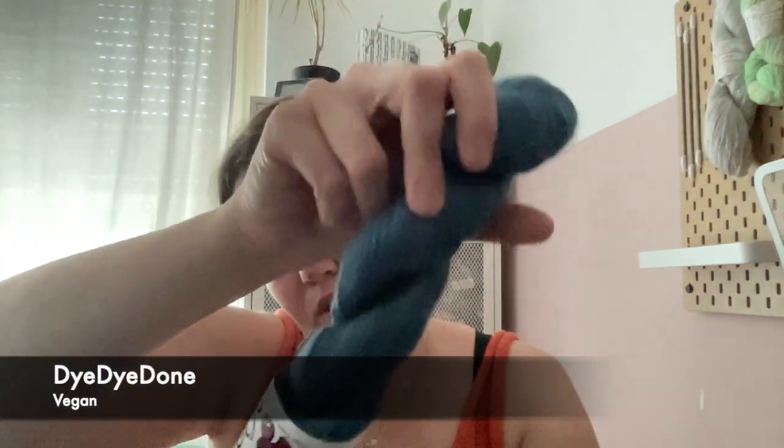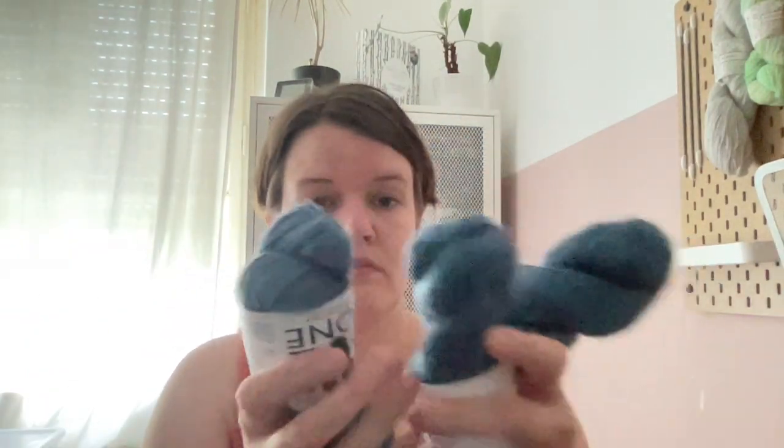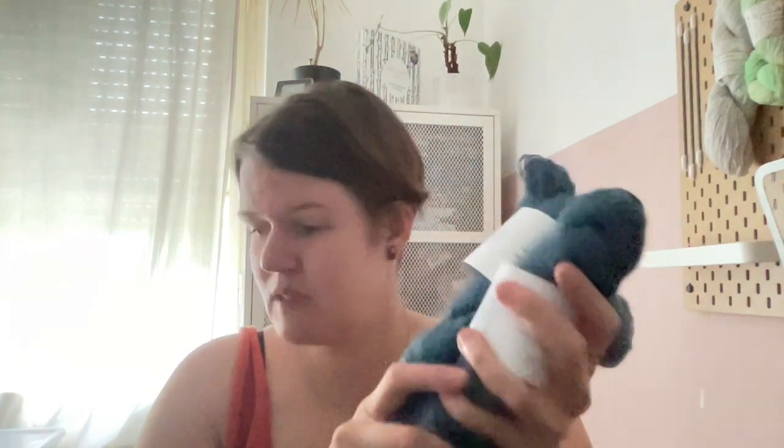What else? There were, I think, at least 2 Polish dyers and 1 from the Baltics. And at Dye Done I got this yarn. This is called Cobalt Blue. It's 70% bamboo, 30% linen, so quite a typical base. But I thought maybe for a summer shirt, top, tee, I think a tee, this would be really nice to have. And once again, 3 skeins, so maybe even 2 would have been enough to be able to make a complete project out of it that I actually like to wear.